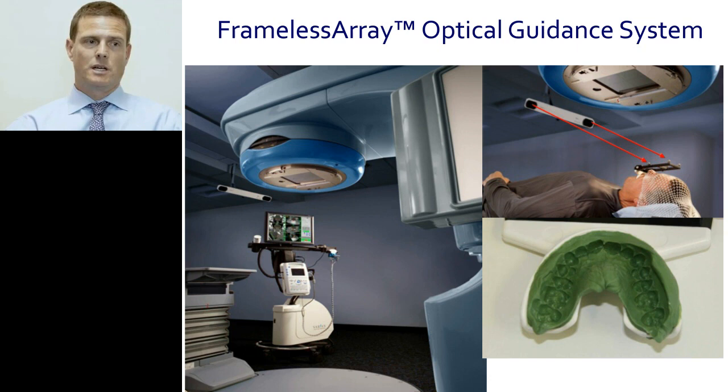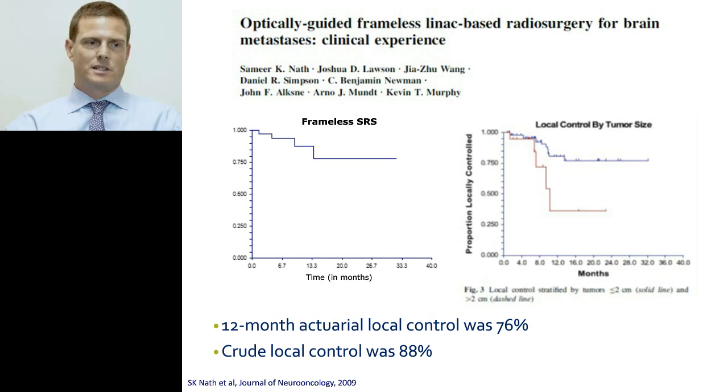When we began using this system in about 2007, we tracked our outcomes and found that patients had very good actuarial local control, 76% at 12 months, with crude local control at 88%. This is for all comers with brain metastases. Shown on the right is the impact of tumor size. Of course, larger size tumors are less likely to be controlled long term.